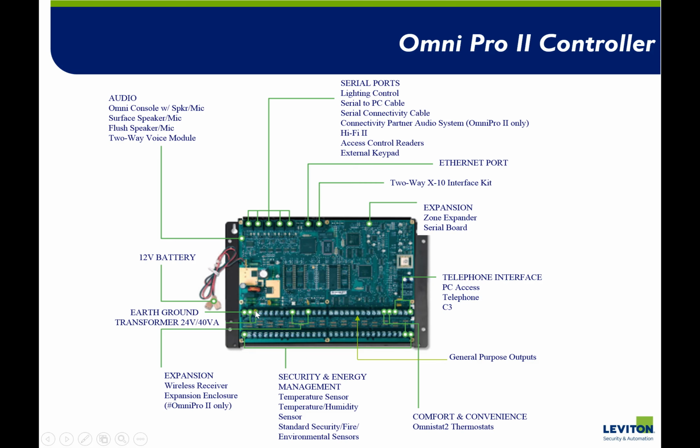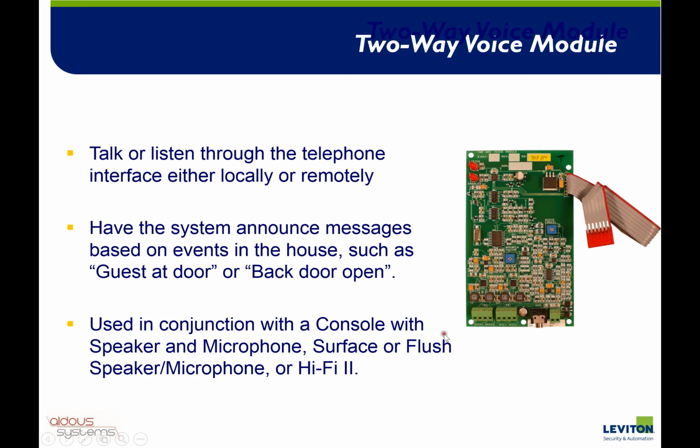And just over here I have the main 24 volt AC power input for the controller and an earthing point. So that's just a quick tour of the actual controller hardware. Some of the things you can add as hardware expansion.